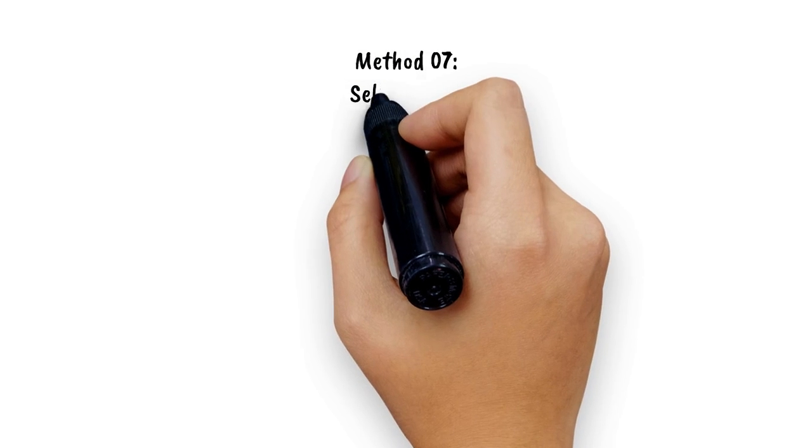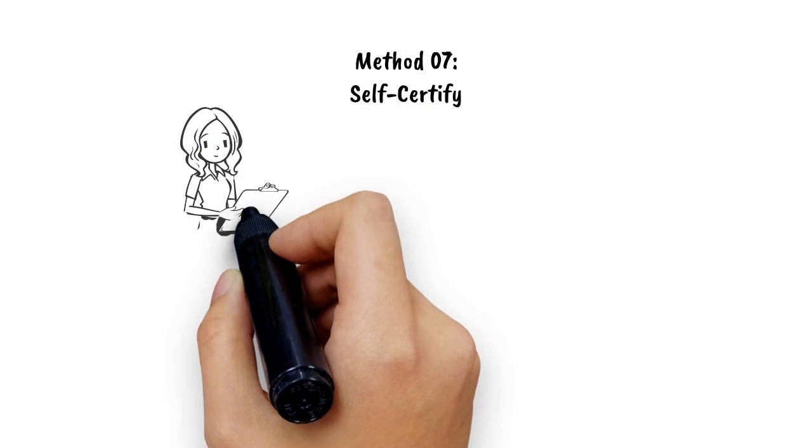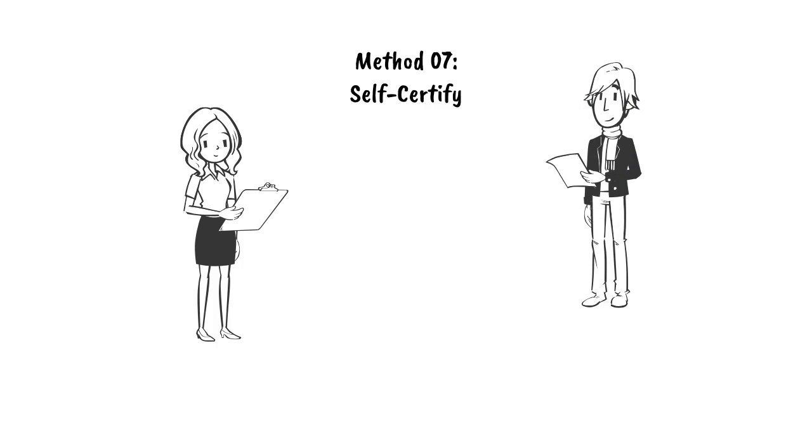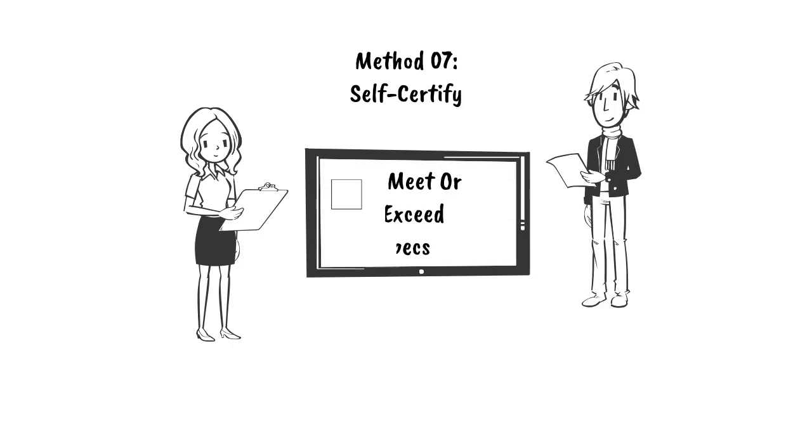Method 7. The FMCSA has a formal registration process for ELD providers, but the ELD providers themselves will self-certify that their devices meet or exceed stated specs.